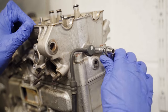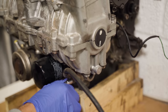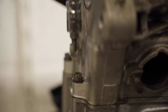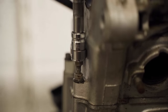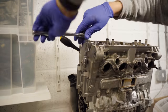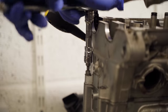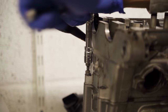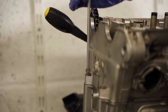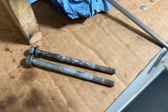Before I could remove the cylinder head, I needed to take off the oil feed pipe. Like I did with the cap bolts, I reversed the torque sequence for the head bolts, which meant starting with these two M6 bolts on the right hand side of the engine. Well, they'll definitely be getting a fresh plate.